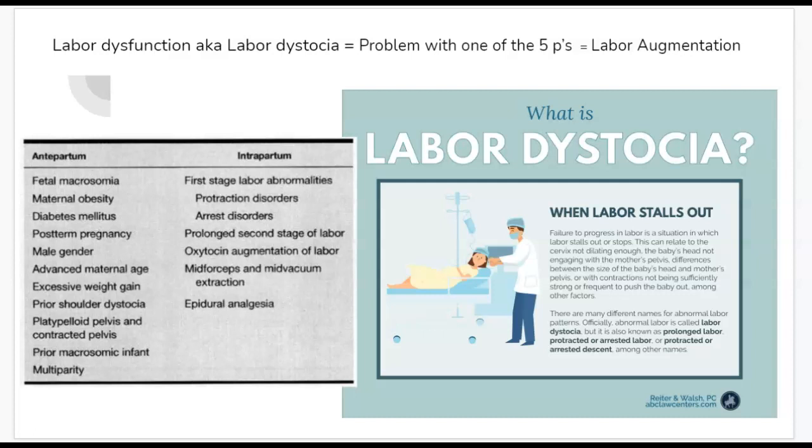Or there's what we call a cephalopelvic disproportion, which means that the head is so big, and that's for our large for gestational age babies, that it doesn't match up with the opening of the pelvis, okay? So cephalopelvic disproportion, you need to know that term, all right? That is something that can happen, all right?